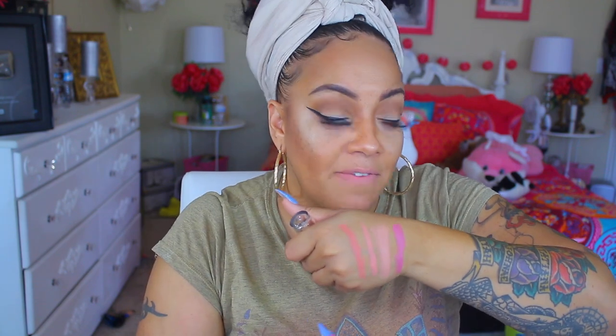But they do have some really nice colors as well, like darker fall colors or just pinks and reds if you're into that. And then the last one that I have here is called Why Not, okay? And I love this pink. It's a very pretty pink. And it smells so good. Like, it really does smell like fruity, punchy, fruity candy-like.